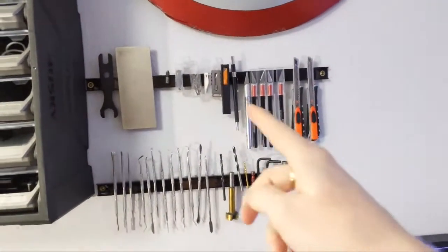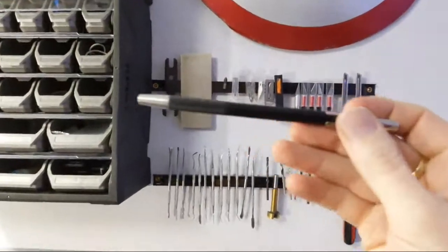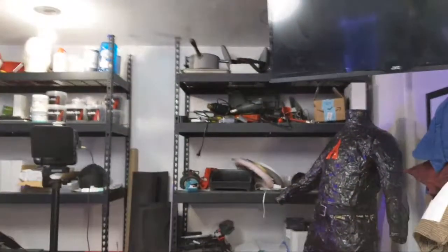Some doper knives. Oh, this thing's really cool. Okay, so this is legit. Let's see. Do you want me to hold something? I'm just gonna flip the camera around and set it on here. So yeah, this little guy, this is amazing.